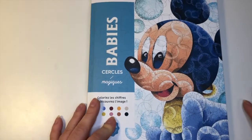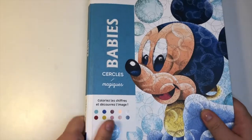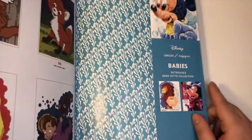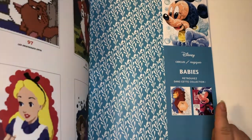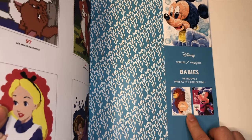But yeah, those are my 6 pages from Babies, the circles. I think they have one more circle book? Let's see, I think they have information in the back. They have 2 more circle books. So they have Mickey & Co. and then Circles Magique. So I think if I were to get one, which I am not anytime soon, I would get the Circles Magique.